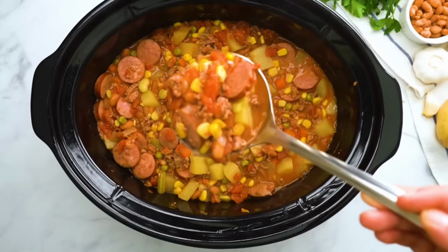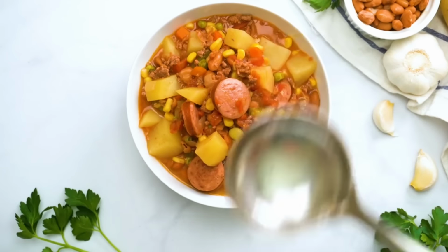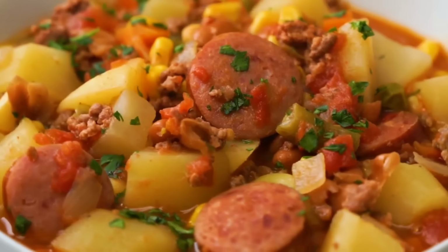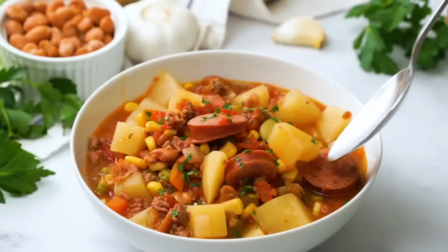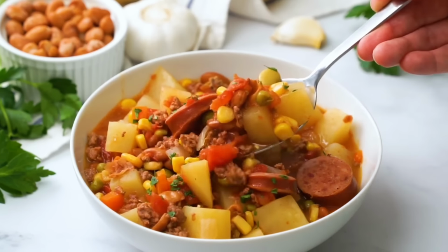Cowboy stew's durability and popularity among outdoor workers underscore its role in the folklore of the American frontier. The recipe's evolution over time incorporated local and available ingredients, showcasing the stew's flexibility and the improvisational skills of those who made it.